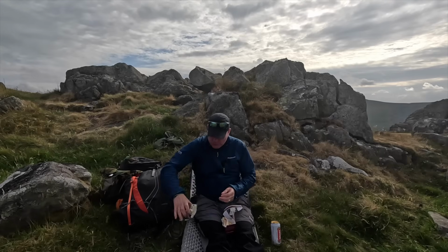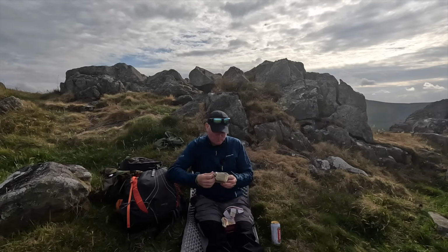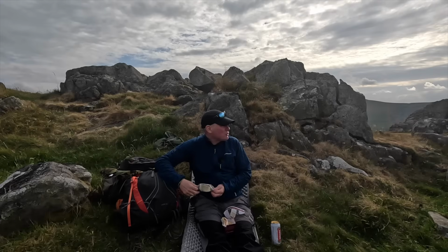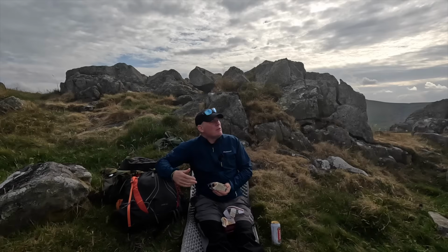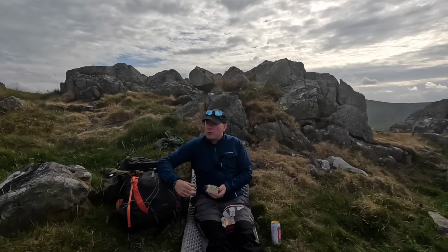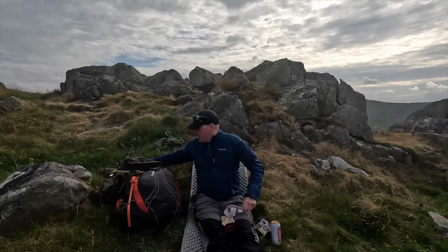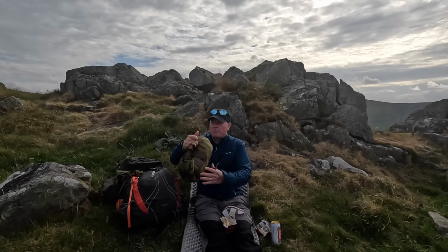Not a bad sandwich. And then I went and bought this Jones pork pie as well. Daylight robbery, like. Sorry for swearing, but it is. Right, it's quite nice. There's a lot of cloud in the sky, like, so I don't know what the sunset's going to be like tonight. But my sleeping system for tonight is this.